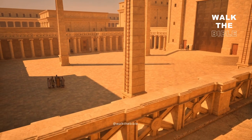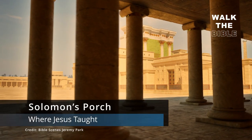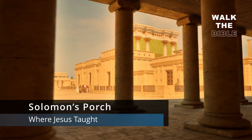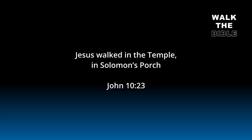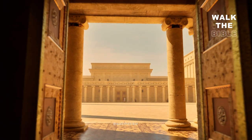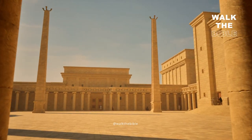The first century historian Josephus says King Solomon added one cloister on the east of the Temple Mount, which became known as Solomon's Porch. It was in this porch that Jesus taught and where the early church met. Therefore, by cross-referencing maps and archaeological discoveries with ancient roads, we can develop an accurate description of what gates Jesus and his followers entered and left the temple from. Jesus walked into the courts. Jesus taught in Solomon's Porch.